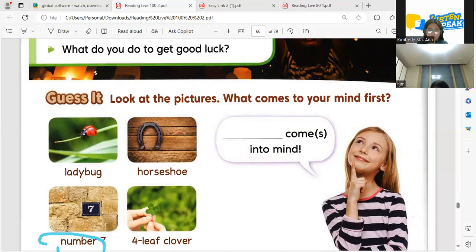Horseshoe. How about this one, Jimin? What is this? Number 7. It's number 7. And the last one, what's this? Four leaf clover. Okay, that's nice. So when you hear these words, it gives you what? It gives you good luck. Can you say good luck?